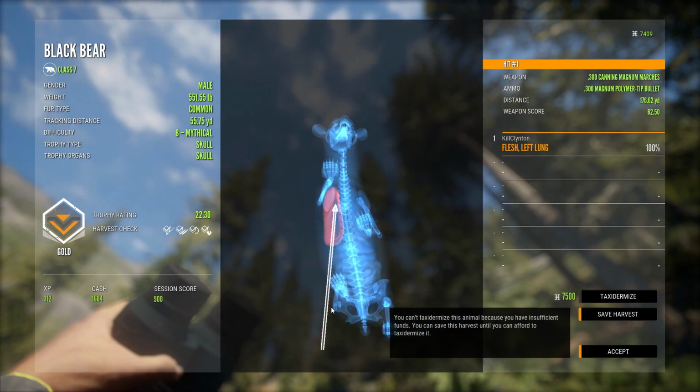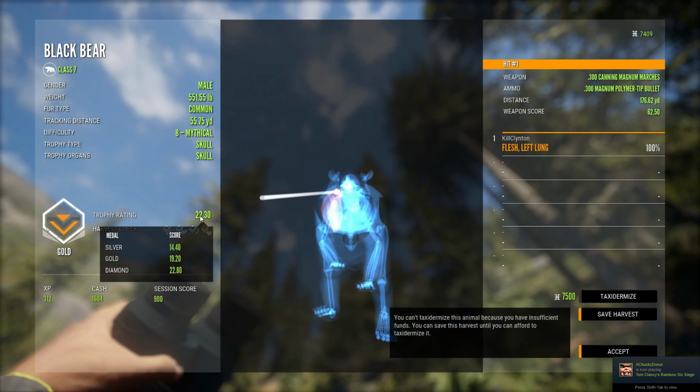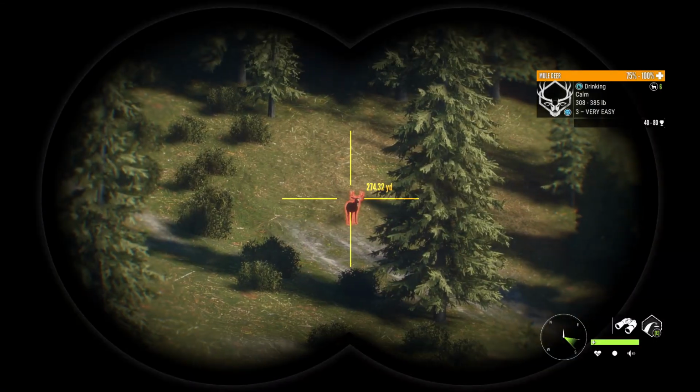And we did. We got the left lung there. And we gotta go buy some ammo. I didn't realize we were that low. But yeah, 22.3. That is very, very close to diamond. 22.8 for a diamond. 1,600 cash there. Very nice. There's three very easy.